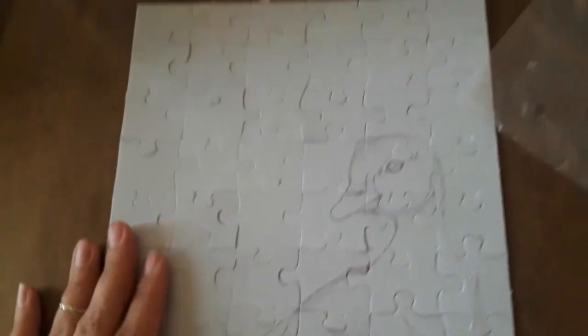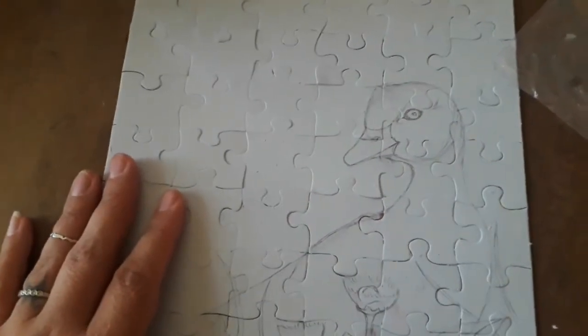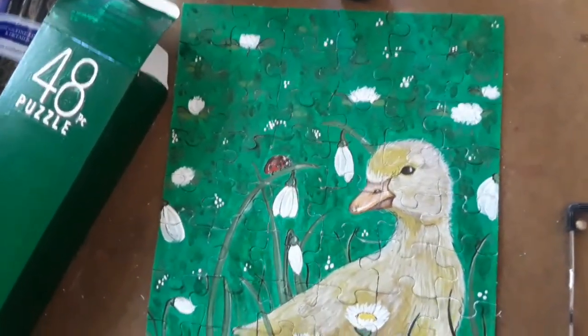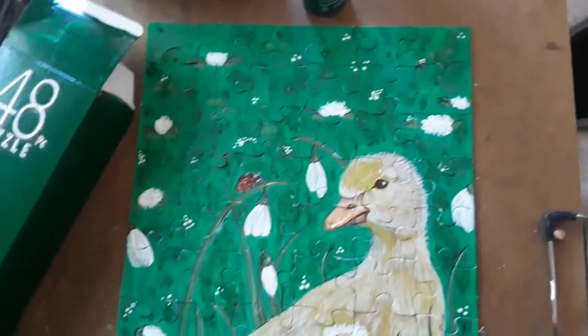I probably won't be able to see her until the end of the week. I'm not sure if she's back to work or not. But anyway, we will see how this turns out. I'll give you guys an update in a little bit. So here's the progress so far. Well, I guess here's the progress, because I'm not going to do anything else to it.